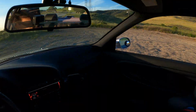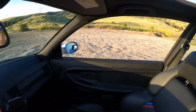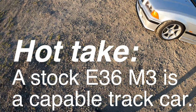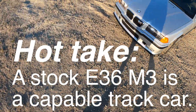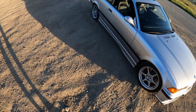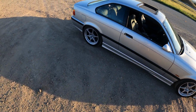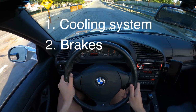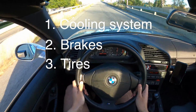If you only have time for the TLDR, the two main takeaways are: number one, a bone stock E36 M3 can do well on track as is. It's an M car after all, so it really won't take much more than some basic maintenance items to get the car prepped. For me, it came down to three things. Number one, revamping the cooling system. Number two, a refresh of the brakes. And number three, new tires.